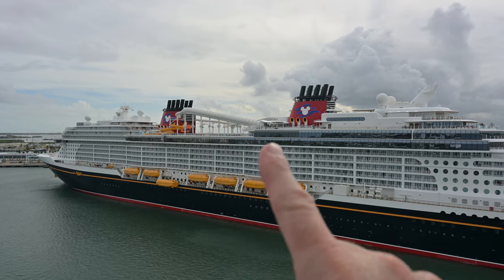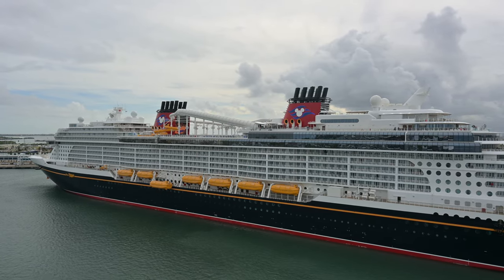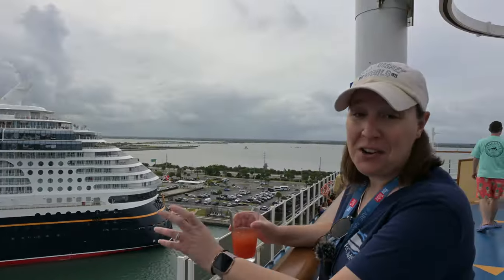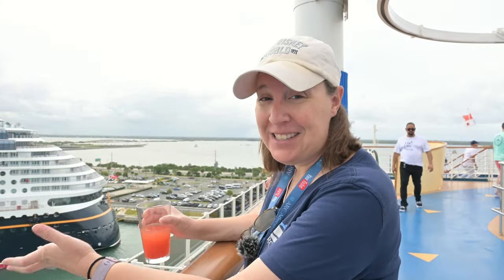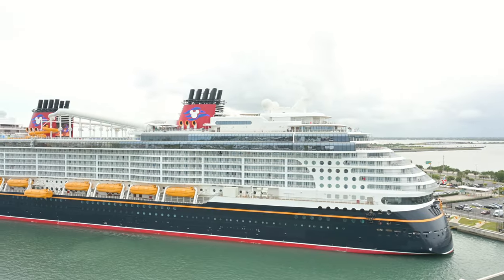Got those giant water slides. They have effects inside and animations. Very cool. We really enjoy Carnival, but I'm telling you, I cannot wait until I set foot on my first Disney ship. Should be cool. Yeah, I would go into Disney.